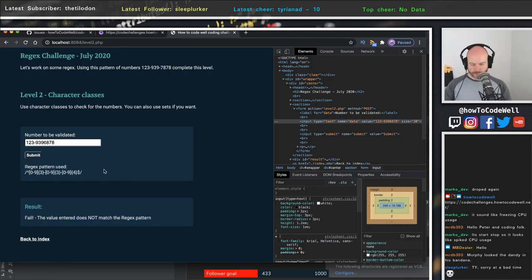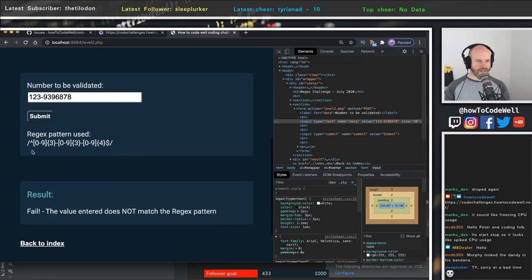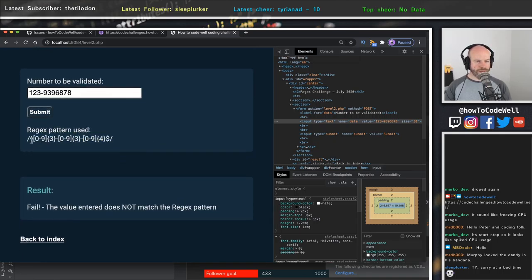Okay, so what we've got here is the pattern that Mr. DB is using. This is the caret, the start of the pattern, and the dollar symbol is the end of the pattern. The slashes denote that this is the regex string, the regex delimiters. If you see it as three separate sections, this is the first section, this is the second, and this is the third. In the first, we're saying anything 0 to 9, but we must have three.